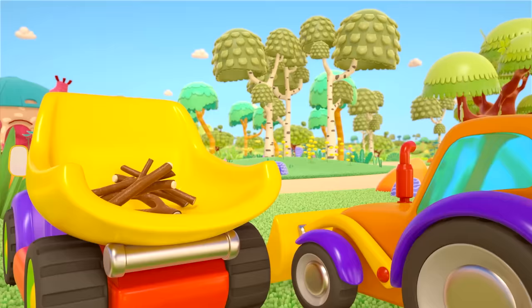That's a full load. Let's go! Ants, look how many branches there are. You can get back to building again.